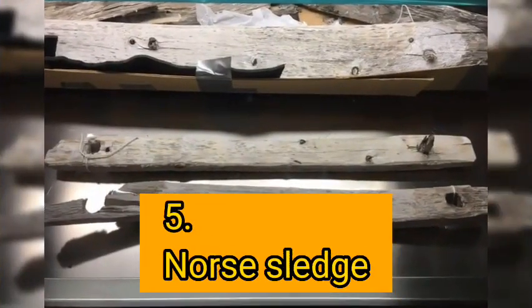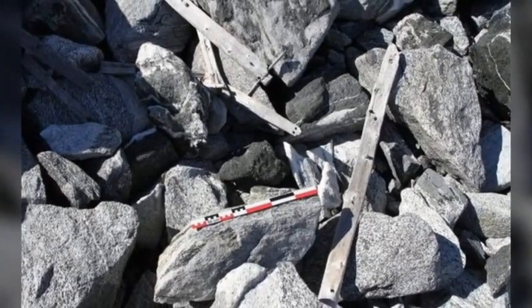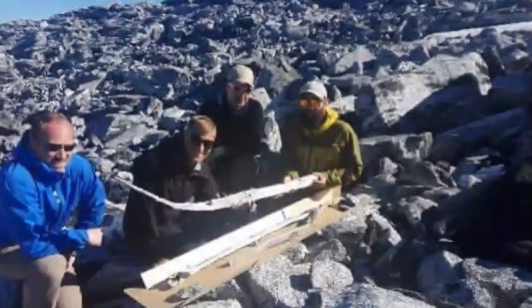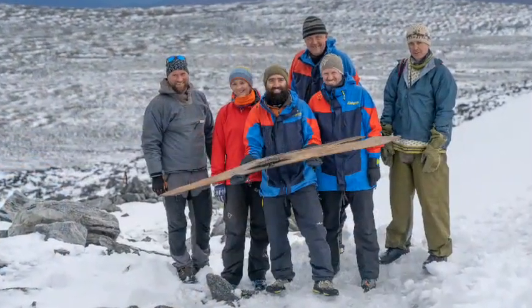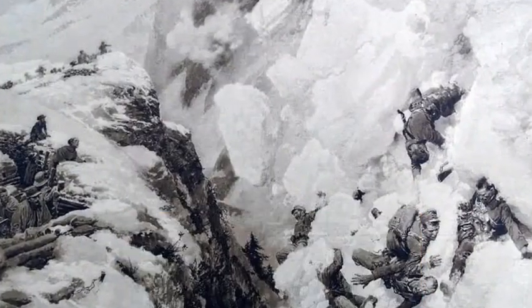5. Norse sledge. The remains of a wooden sledge were found not far from the site where archaeologists uncovered the 2 Iron Age skis. It likely dates from the late Iron Age, about 1,300 years ago. Finds of skis and sleds show that people traversed the high mountains even in the wintertime, with all the risks these involved.